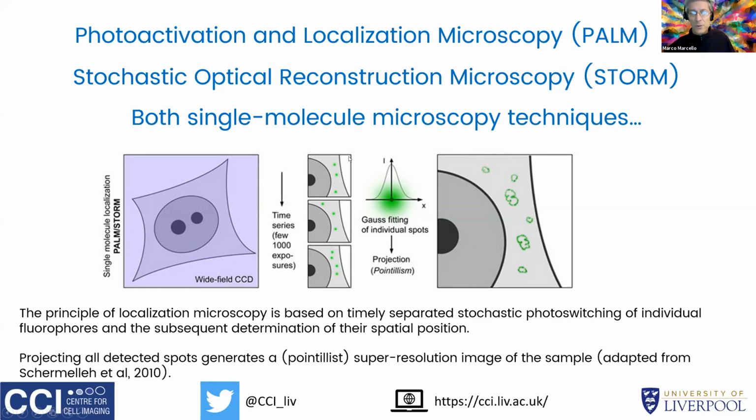And something which is common to these techniques is that they are always making movies of the cell. Better said, of a portion of the cell. As you can see here, we have a time series with in total 1,000 or even more exposures. And you have to think that each one of these dots is a single chromophore.